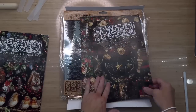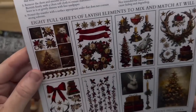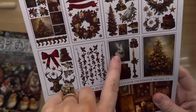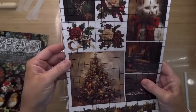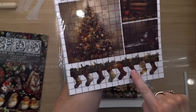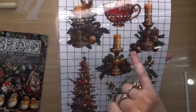The next one is Crimson Velvet, and it is just a traditional, beautiful Christmas, and it reminds me of crimson velvet. I mean, that's the perfect name for it. This kitty cat is the cutest thing I've ever seen. It's got books. It has 2 pictures of trees, the stockings. I love the wreath and snow owl. Oh, I'm so in love with owls.